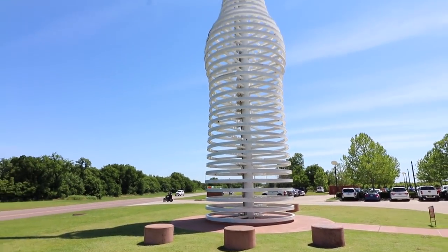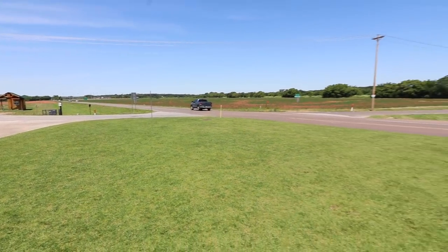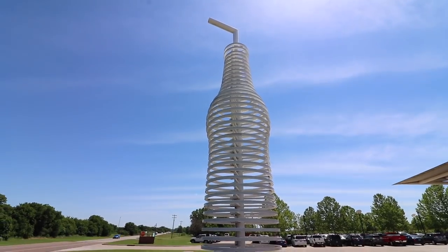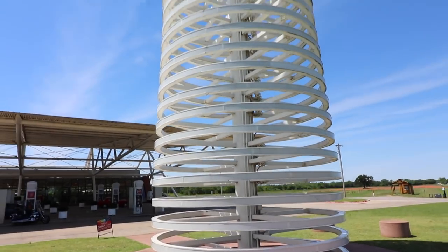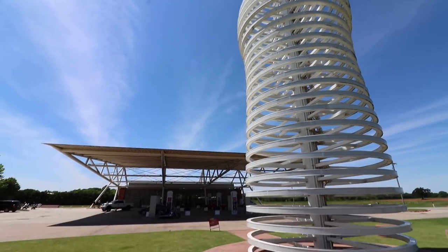We're back in Oklahoma. And would you look at the size of that shoulder? Look at this. It almost looks like you're out in the middle of the country and then bam, it hits you. A 66-foot tall soda bottle right on the side of Route 66. At nighttime, these rings are all lit up with different colors. It's a beautiful sight here at Pops.